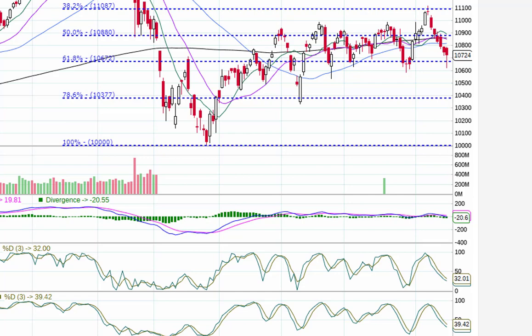Fast stochastic is at the level of 32, which means that it is kind of not in an overbought zone or oversold zone. So we may see some up move from here onwards, is what fast stochastic is showing. Slow stochastic is at the level of 39, which does not mean that we are in an oversold zone yet. So we may see some downturn in order for us to come up, is what fast stochastic and slow stochastic both are denoting. MACD is negative and exponential is 19. So we are totally down on the momentum. There is no momentum in the market to drive it upwards.